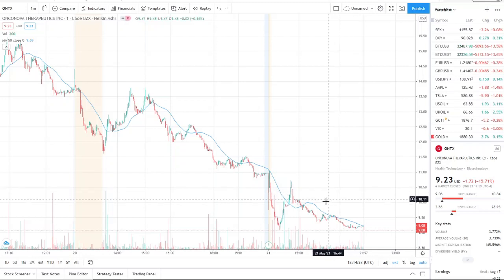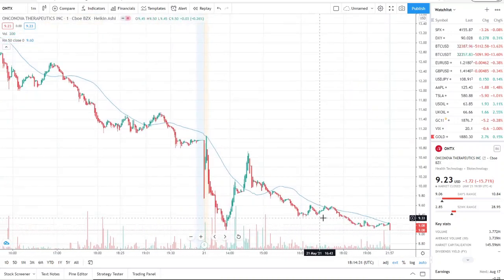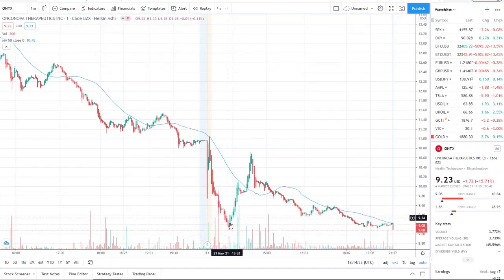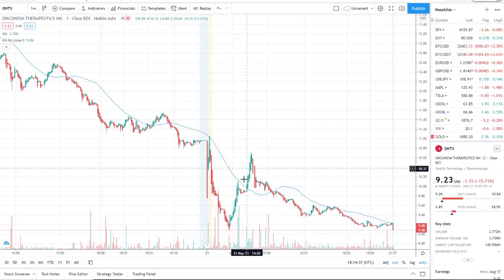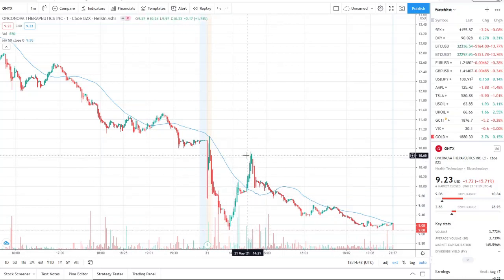So here we are with ONTX. They had a split on the 21st, and the stock was falling, right? It actually was dropping, and it hit a low here of 909, and it took off in just a matter of minutes, hitting a high here of 1073. That was right there, 10 to 20% opportunity. And why did it jump, right? It was very short-lived, and it started to fall right after that.